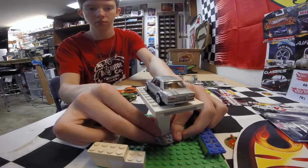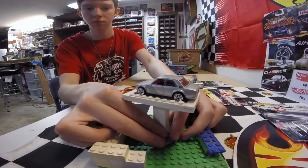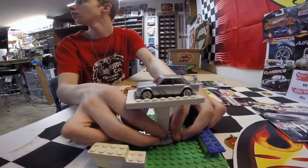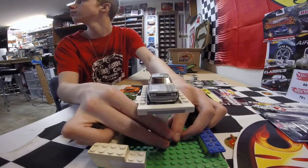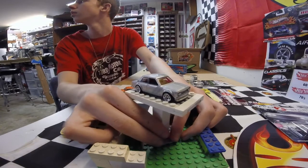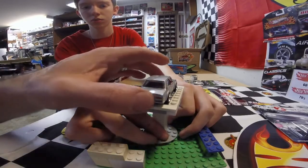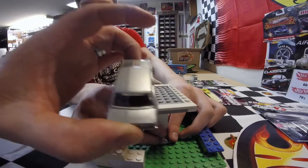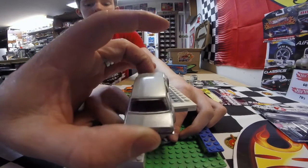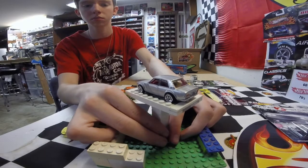I have the last 510 that was in Race Day? Track Day. Yes, something like that, Track Day. And then I have one of the first editions of this in black in the mainline. So I got this one and opened it now. As you can see, I didn't notice it when I purchased it, but it's got some scratches on the line on top. It's okay.